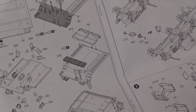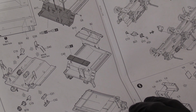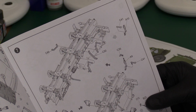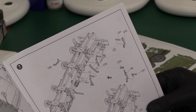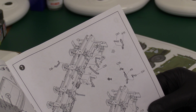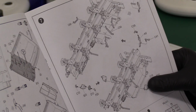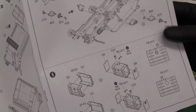Here we've got the base of the cab going into the chassis, and then you're building up the rest of, what is that? Basically the suspension system and the connectors between the chassis and the cab. And then we've got the fuel tanks. These are the fuel tanks here.